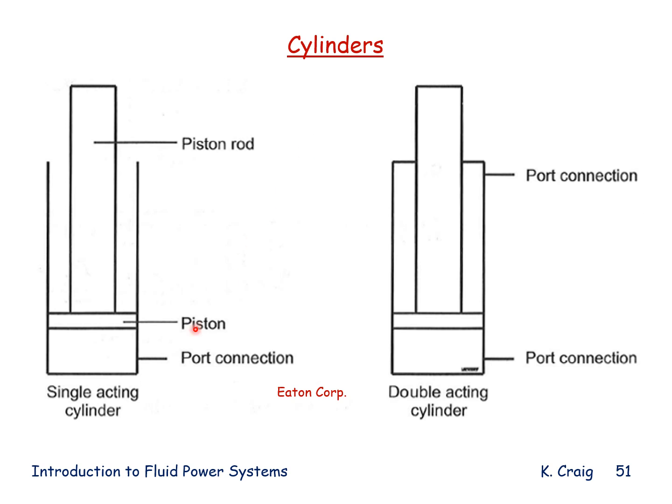Cylinders. This is a single acting cylinder. Here is the piston rod, and one port connection. A double acting cylinder has the piston rod, but two port connections.